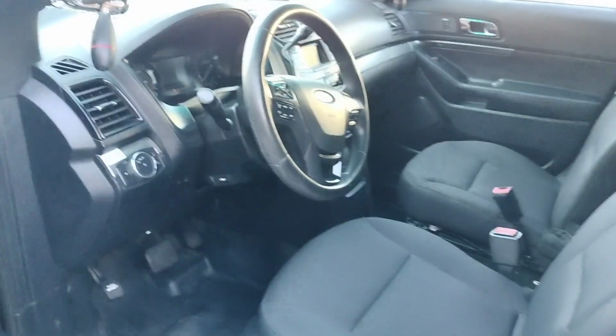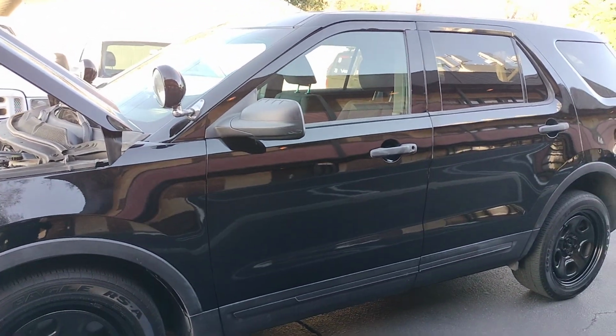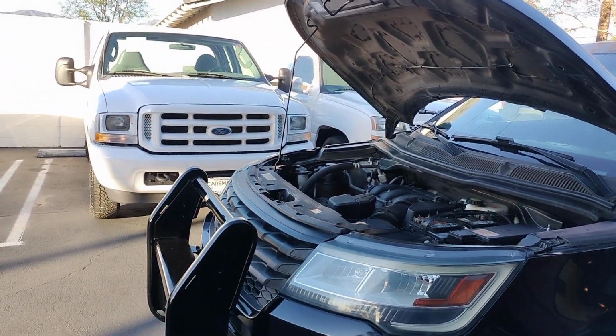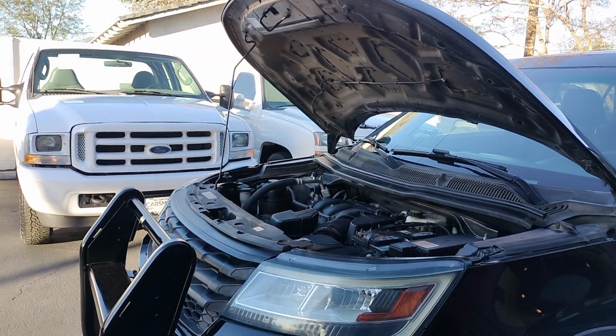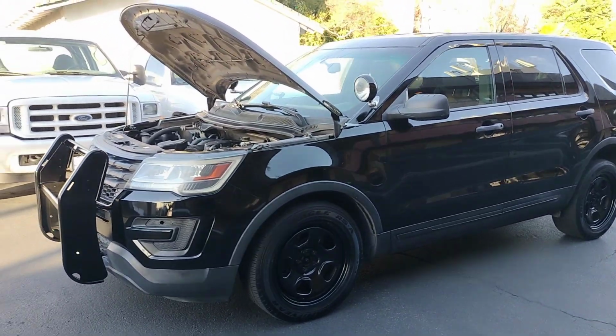I know we were doing road tests before, but guys, that takes some time on our end. So we're just gonna skip the road test on future vehicles because we're so backed up on cars. It may not look like we have other cars here, but trust me guys, we're overflowing with cars, and not just here, but at our secondary location. So this vehicle is now available to be sold, and if you have any questions, please feel free to reach out.